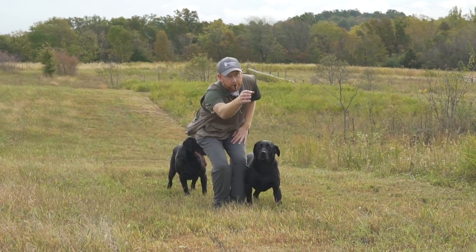So we just threw a couple tennis balls out, and what we're going to do is ask Wiz to go in, stop him, and I'm going to give him a hunt command, and my expectation is he just gets down and works this particular area, this particular piece of cover, and finds that tennis ball. This is something that could happen out in the field someday. Hold back.